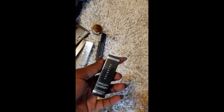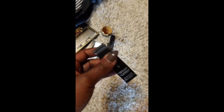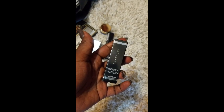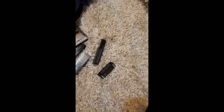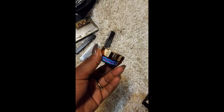So I just started out with this. Then we have this Cover FX color correcting stick in an orange color, just to help under the foundation with blemishes and whatnot. And finally, because I am a member of their VIB program, I believe it's called, I had 112 points, so I was able to get this Tarte Ultra Moisturizing Cream, and I'm going to use it because I have really dry skin, especially in the cooler months.